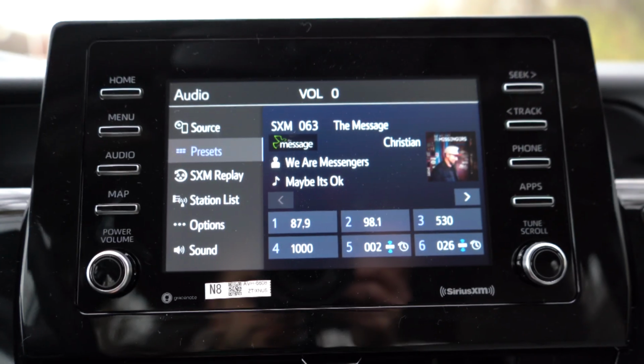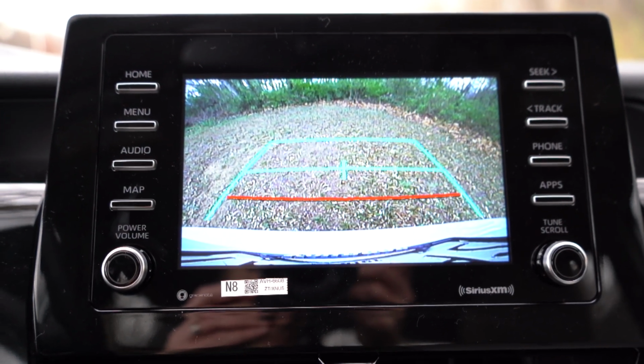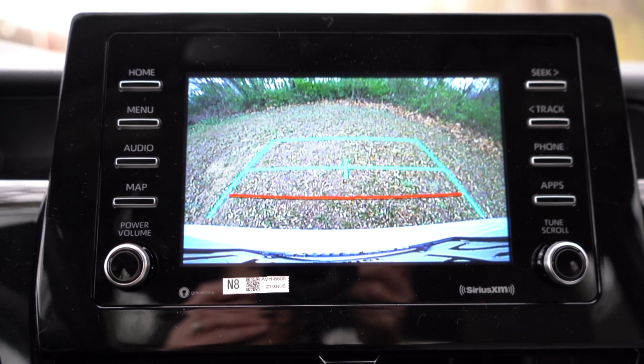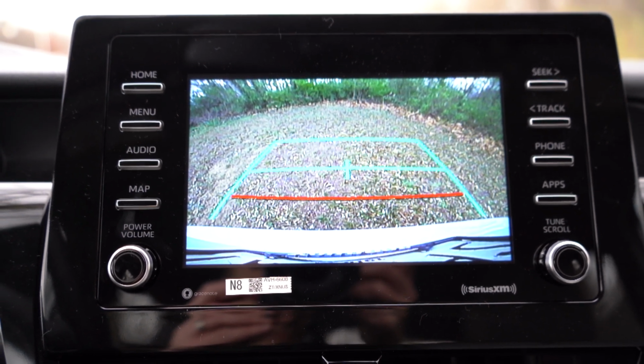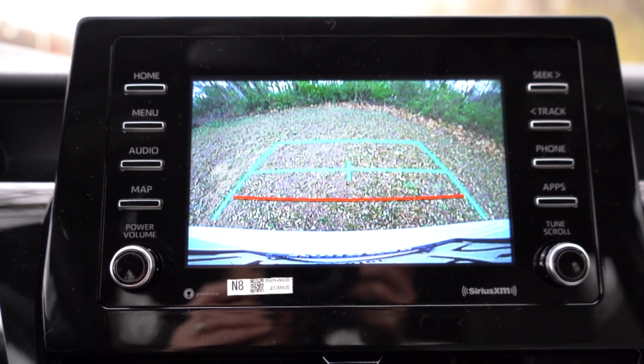But last thing I want to mention to you guys on the infotainment screen is when you do put the Camry in reverse, you of course will find a rear view camera coming standard across the board, and there is a 360-degree monitor available as well. But as always, that is going to lead us into safety.